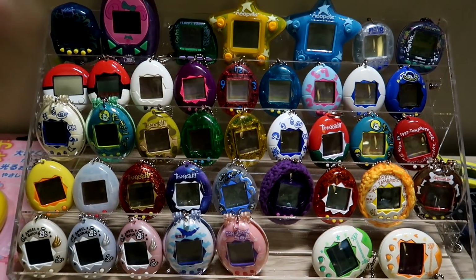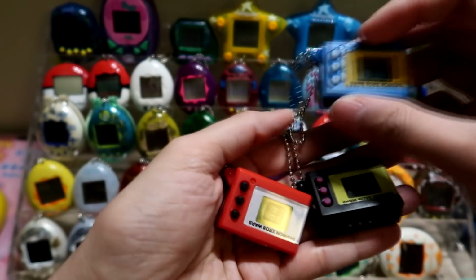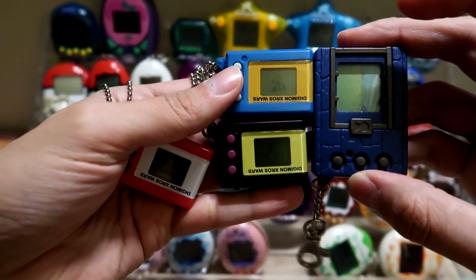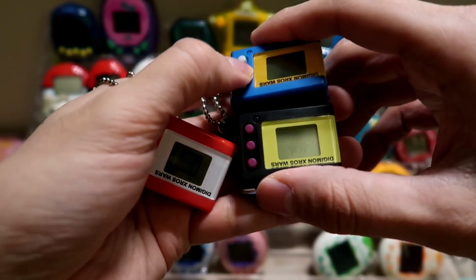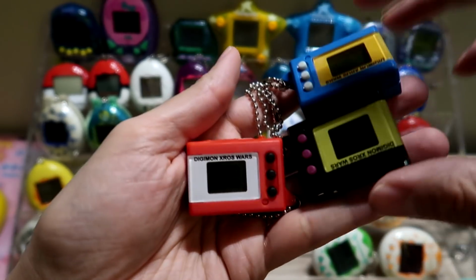And I have a few of these as well. I figured I'd throw these in here. They're the Digimon Xros Wars ones. They're really small in comparison to the actual Digimon ones. Maybe 2 of them are one of these. They're newer as well. You do battles and stuff on them. I've never really truly messed with them. They tell the time. I don't know if they're in English or not.